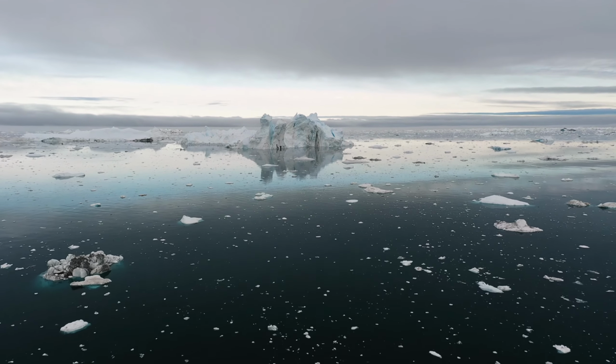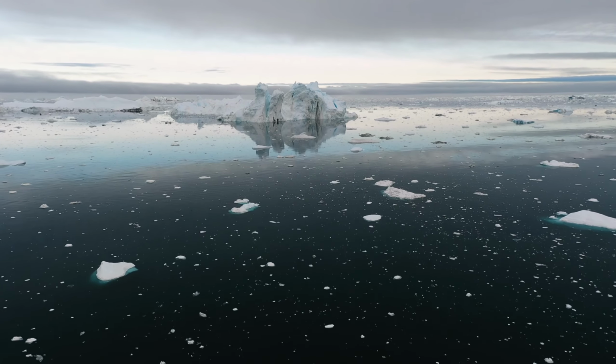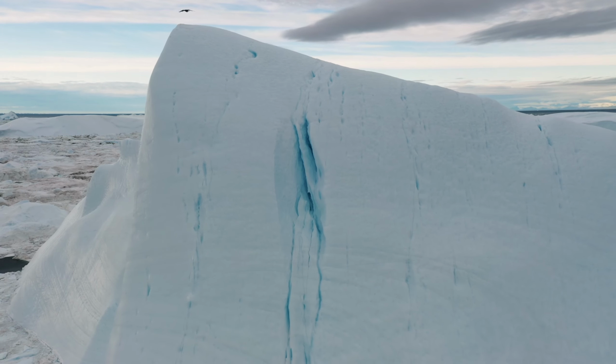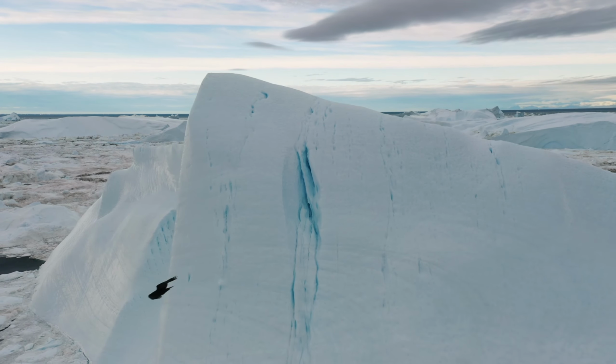What made this iceberg special? According to survivor accounts, this iceberg was enormous. Estimated to be around 30 meters, nearly 100 feet, above the water. And below the surface? Remember, about 90% of an iceberg is underwater. This was practically a floating mountain.